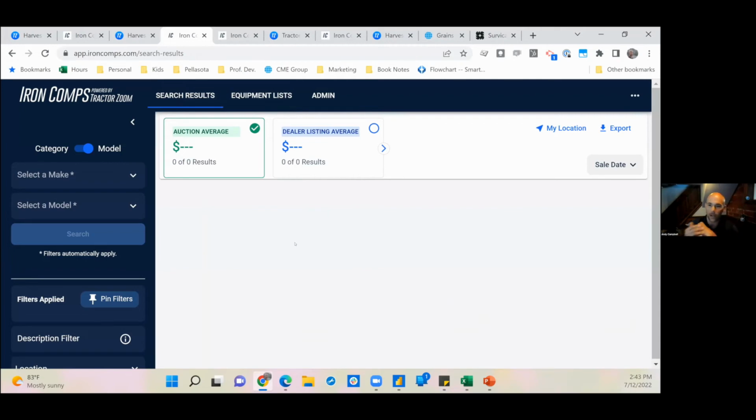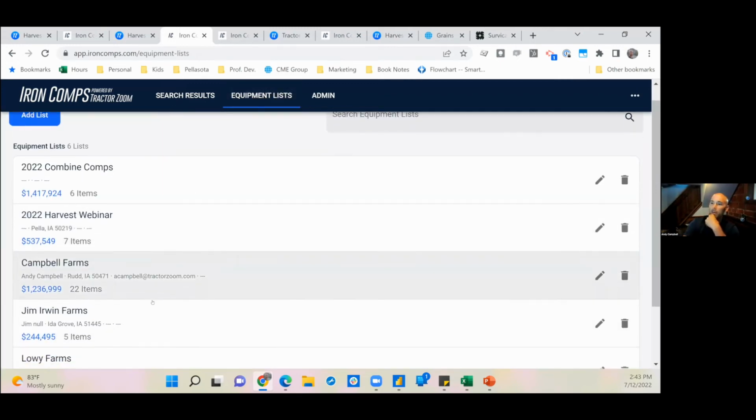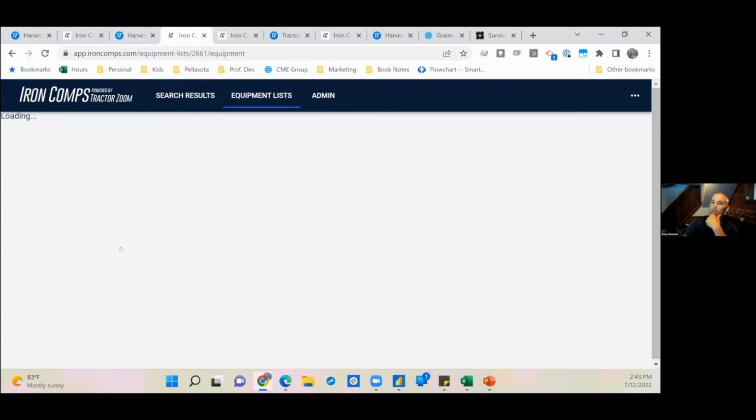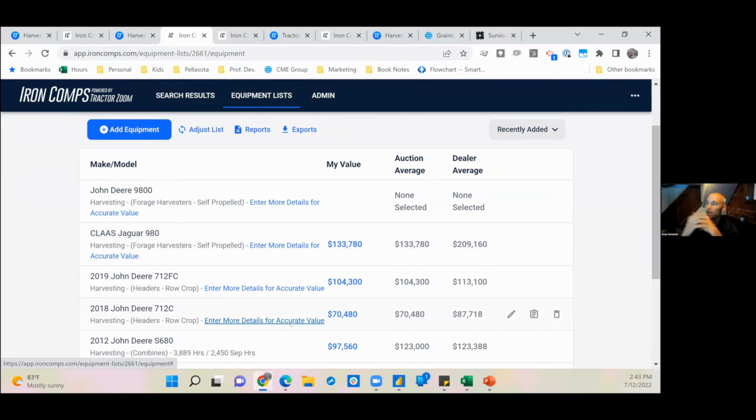If you're familiar with Iron Comps, and I know there's a lot of dealerships who are partners, a lot of farm credits, USDA folks that are on here that are familiar with this. If you're not, I'm just going to walk you through this real quick. But I pull up equipment lists with things in particular. I've got farms that I follow, this particular webinar as equipment lists. And so I can save values in here and quickly go in there to see what the auction averages of pieces of equipment that I'm concerned with, what the dealer averages are.